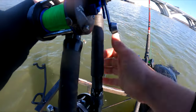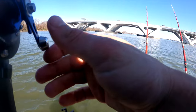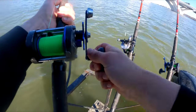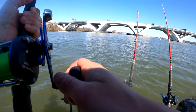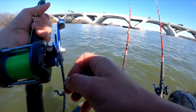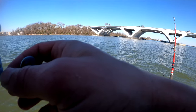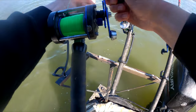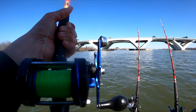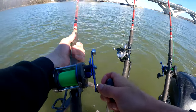Ah, it feels good to get that guy in the boat. This one might not be bad either. Heavier than I first gave him credit for, that's for sure. Nothing like that other guy though. Like hearing that drag break in the background, it's wonderful.